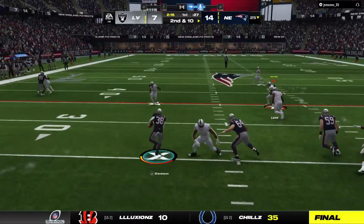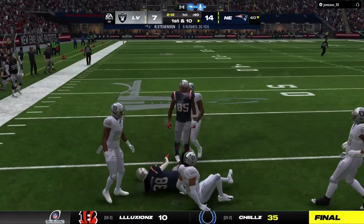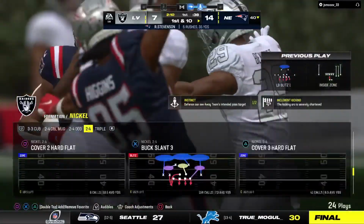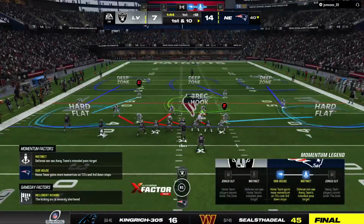On 2nd down, it's Stevenson. And he takes us up to the 40-yard line before being corralled. Give him 15 yards on that one, and New England has a 1st down.